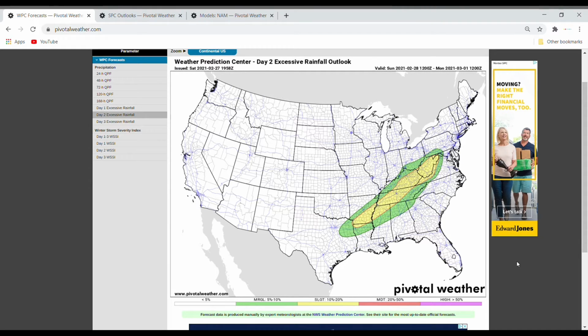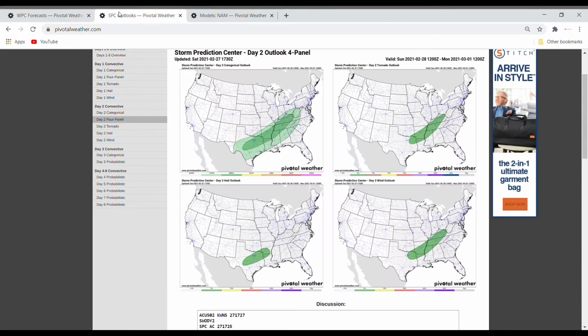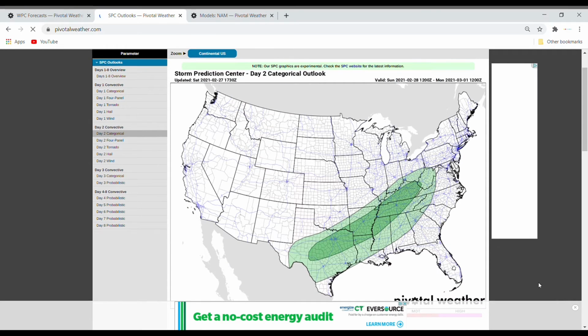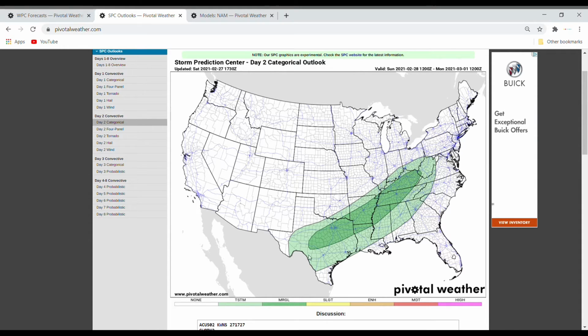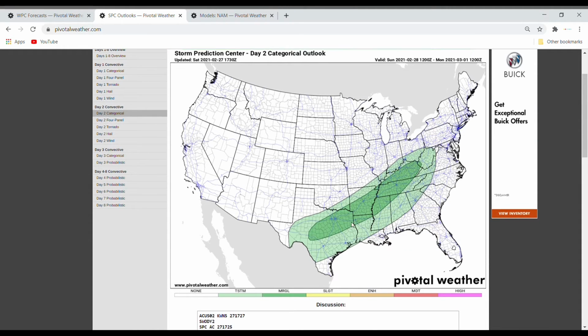Now let's move on to the Storm Prediction Center and look at the chance of thunderstorms today. So overall, we have our 4-panel here. The categorical just shows general thunderstorm risk in areas of Texas up into areas of West Virginia, and let's actually go to that real quick. So here is that risk, as well as the marginal risk in areas of Texas up into parts of West Virginia. Overall, very low risk of seeing much here.